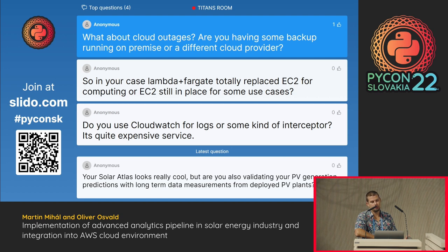Maybe when we get to the phase where we need some kind of 99.90% availability, we would need to think about it. But right now, we are happy with what we have. So that basically means AWS is too big to fail. If it's down, everybody's down. So who cares? There we go.